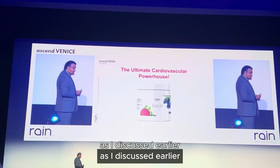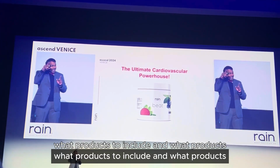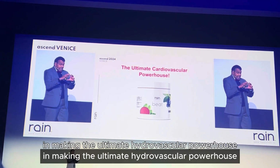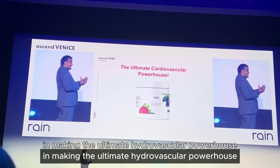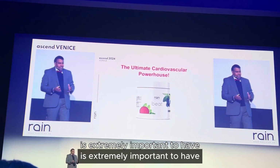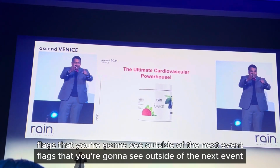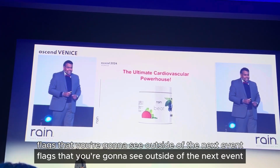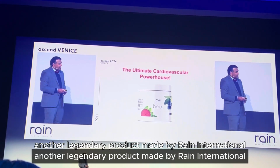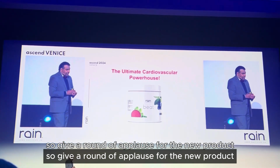But again, as I discussed earlier, what products to include and what ingredients to exclude in making the ultimate cardiovascular powerhouse is extremely important to have beet as one of the flags that you're going to see outside at the next event. That's going to be forever, again, another legendary product made by Rain International. So give a round of applause for this new product.